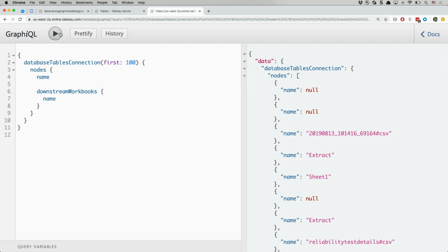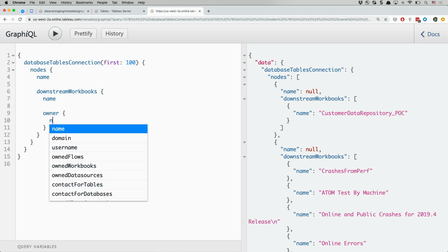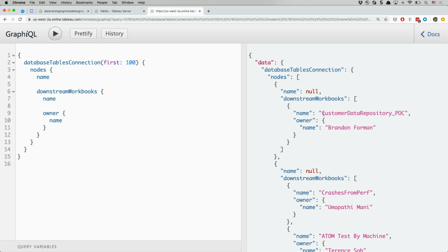So, go in here, run downstream workbooks, and we'll see that's actually exactly the case. I have no idea what this table is named, but I do know that there's a downstream workbook called Customer Data Repository. And I could probably grab that owner's name and say, hey, what's this table that you're using? If I can have access, I think it would be really helpful. I love your viz, and I want to copy it.